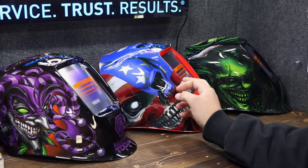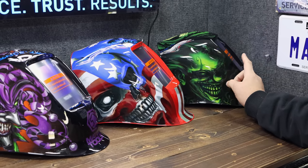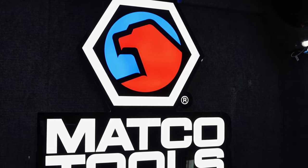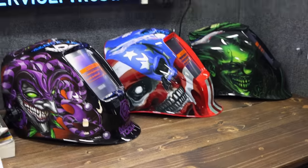This one's usually my best seller. I haven't seen this design before, so when I saw it at Expo, I got one of them. I think I've sold one of these before, but that looks really good over there with that Matco sign. I had a lot of people interested in that sign. I could have sold it about 12 times this week. People ask me all the time about mine, like, where'd you get that? I said, well, take a guess.